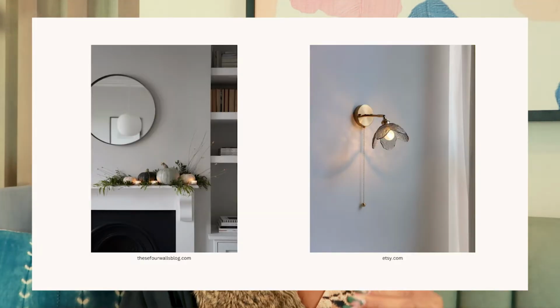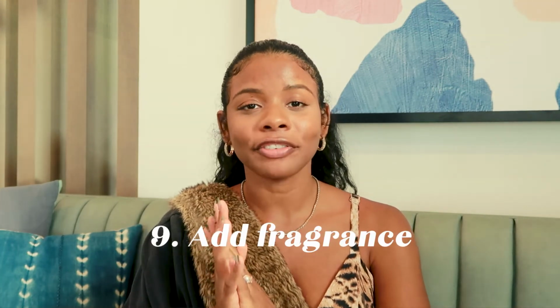So consider using things like candles, lamps, floor lamps, a fireplace. Different things like that will bring about the fall mood. So choose those lighting elements carefully. You want to create an ambiance with your lighting. It's definitely fun when you figure it out and when you see what that lighting does to the space that you've created. Number 9, add fragrance.